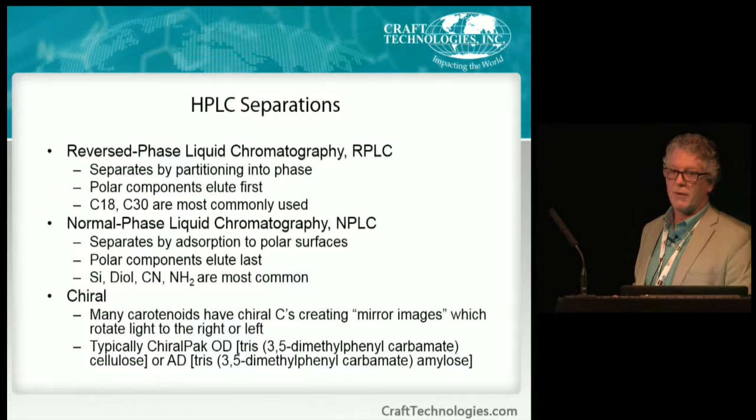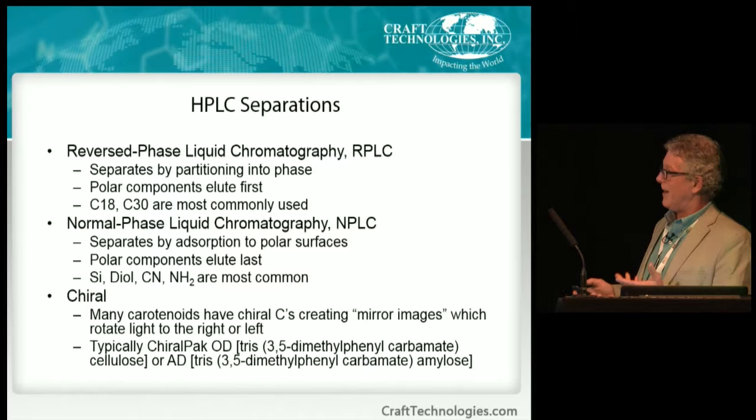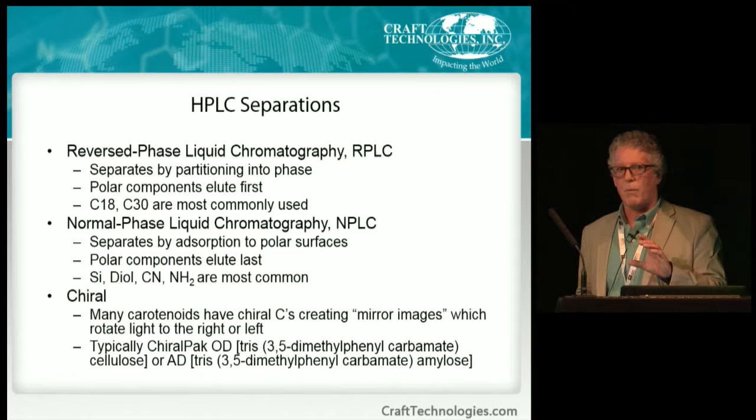And then I'll mention chiral columns because, particularly for carotenoids, which have carbons that are chiral centers, we frequently think of these as mirror images. I think George had mentioned whether the bond is up or down basically in one position. They have the ability to rotate light to the left or the right. And there are now specific columns that have molecules bound to them that recognize these chiral centers.